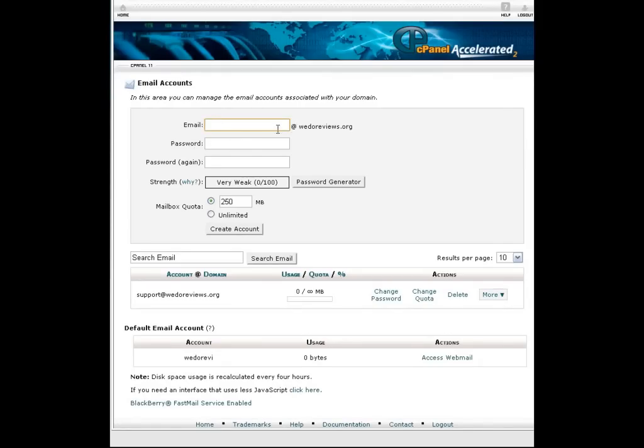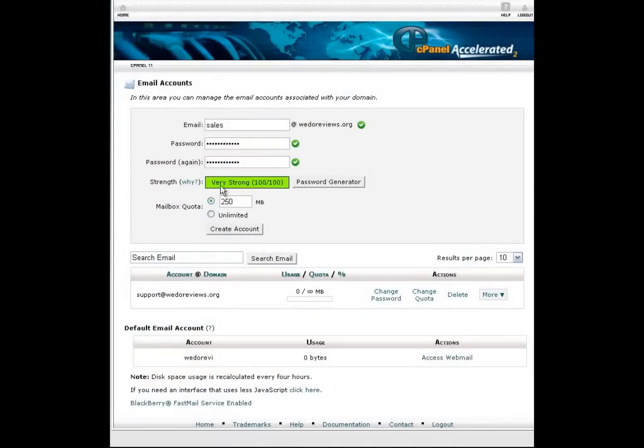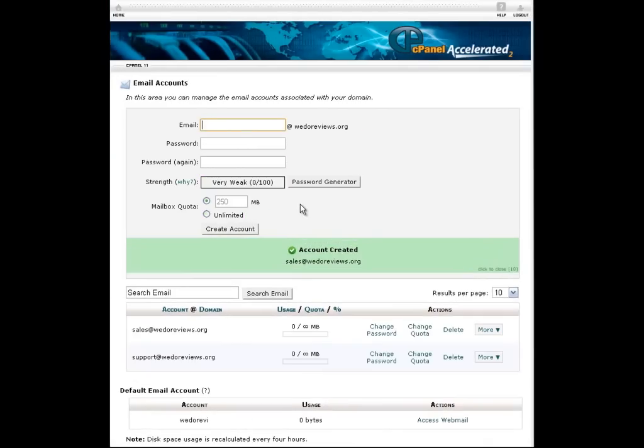If you want to make an email account, for example, you click on the email account button, then you just type whatever name you want. So if you wanted sales at your domain, you could put sales in there, or if you wanted support, which I've already got, you can see right here, so it won't let me make another one. But just say if you wanted sales, now I never make my own passwords because of hackers. I always use their password generator. You just right click, copy that, check this little box that says I have copied this password, and I always go down here and check unlimited, then create your account.